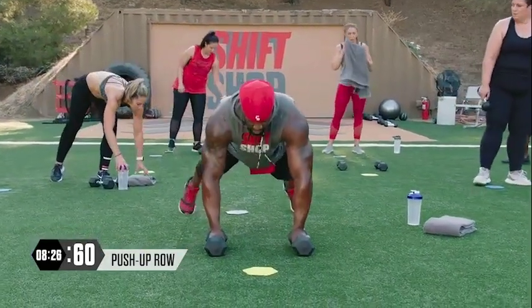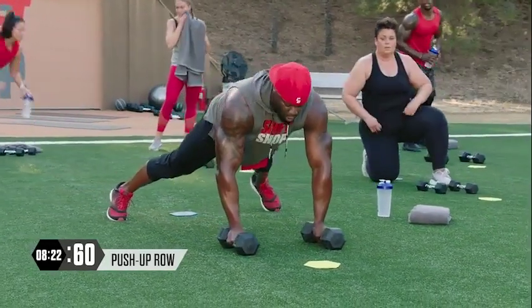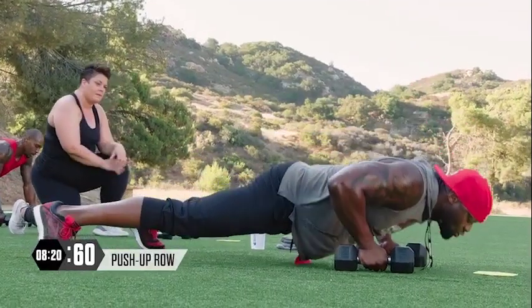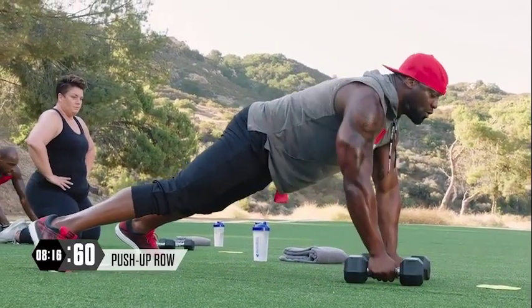Now check it out. My feet are nice and wide. All right. I got a nice base here in my core. I'm going to bend the elbow straight down. Fully extend that push up. Roll the dumbbells to my ribs.